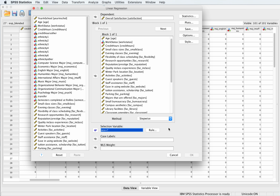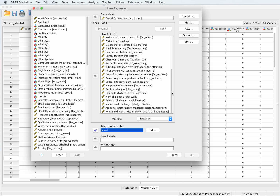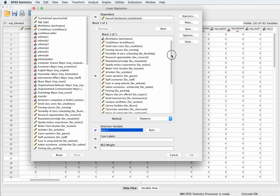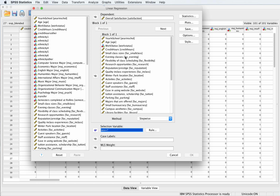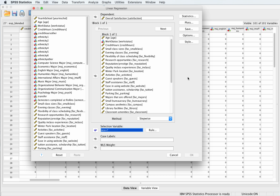I can tell you right now that one variable still held up, and that was our first one, the quality of in-class experience. It was a significant predictor for both men and women. The one that did not hold up was the liberal arts experience. Liberal arts was important for women in terms of predicting their satisfaction, but not for men.